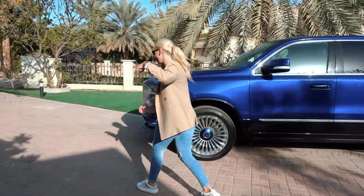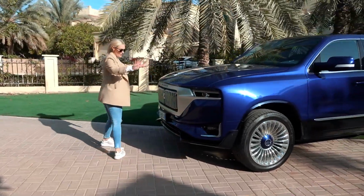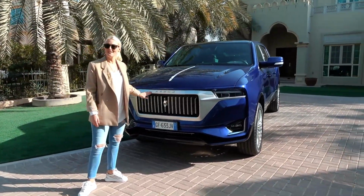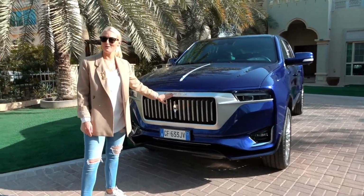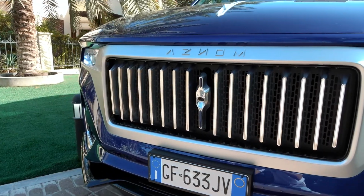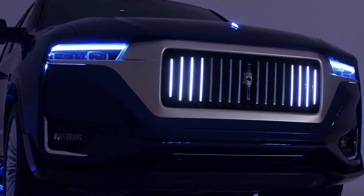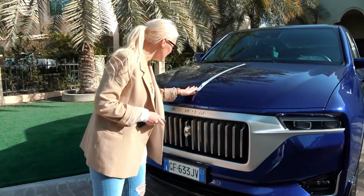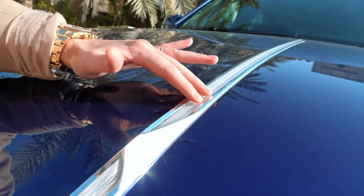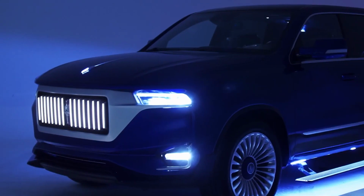All right, around the front, guys. This is how you're going to identify Aznom cars in the future. All I see is Monza. As soon as you know it's Monza backwards, that's what I read. All right, check this out. The whole grille lights up in like a piano formation, which is quite cool. Even this lights up. Here's a little light here. And then the light kind of fades as it goes all the way up the bonnet.